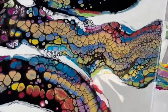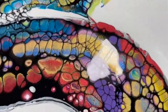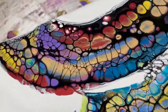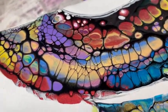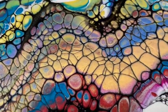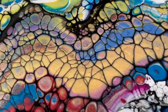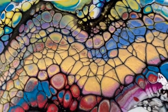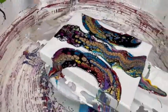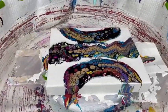You're certainly getting some real nice cells. I had to go hunting to find my new straw. That was something. Oh, wow. Fabulous cells, vibrant colors, and they're bringing the bling.